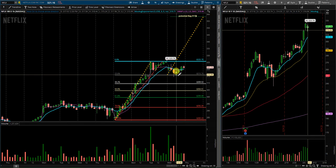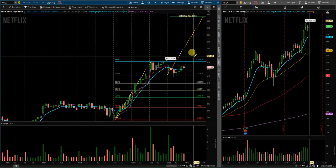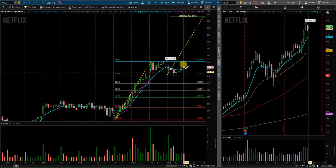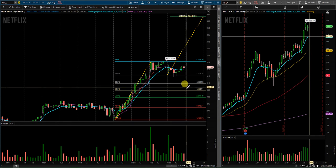Now it looks like it's held support at the 23% level, which in my experience at least implies that it's probably going to at least test these highs, maybe even push up much higher and carry on. If it fails to do so, next level I'll be watching here is the 309.5 level and the 304.5.